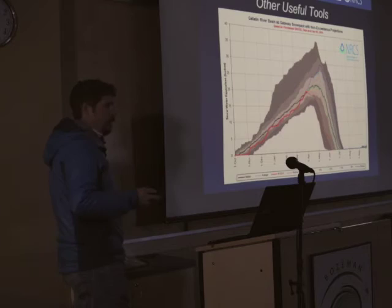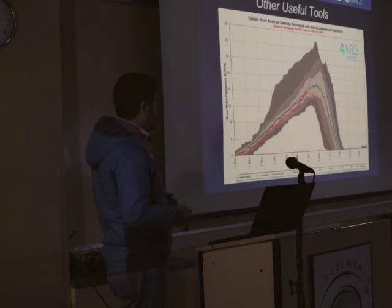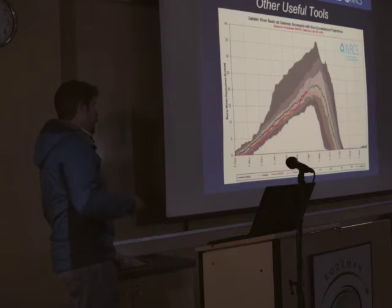Our trend graphs, does anybody look at these just to see where we're at snowpack-wise? These are automated now, so they run daily. They used to be weekly. We have an automated process which runs these now, so every day these update for all the major river basins and even some sub-basins too. We can always build custom reports for you if you need them. But it's a really useful tool to keep track of where we're at.